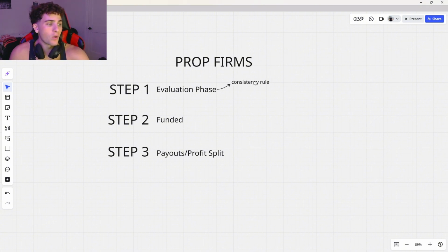So the first rule I'm going to go over when going through the evaluation phase with prop firms is the consistency rule. Most prop firms have a consistency rule with your leverage, with how much you can make in a day or a trade, and with how much you have to make when passing the account. I'm going to be using Topstep as the example for the video. So let's say we are trading a $50,000 account.